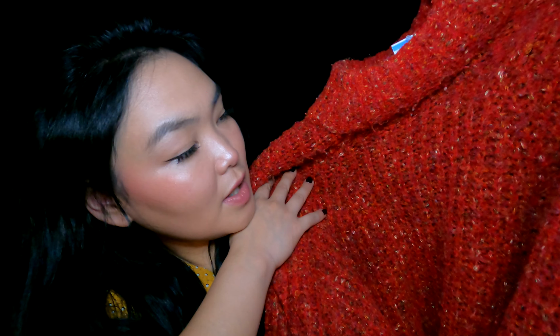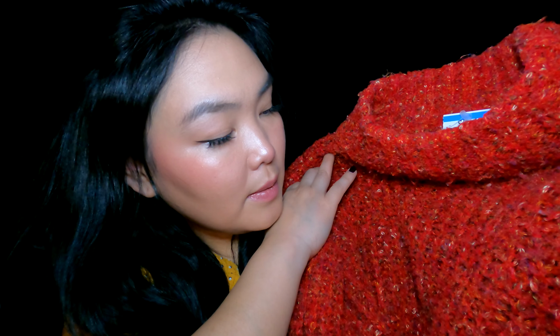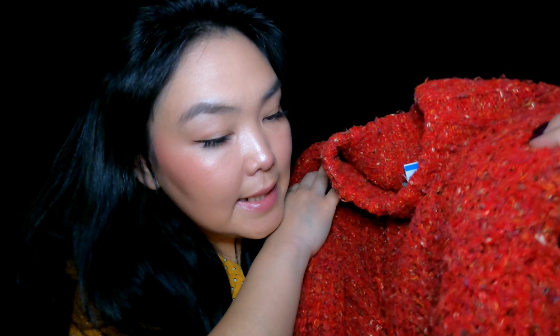But look how cute this is. It's almost like wool. I'm not sure what the fabric is, but this is a really reddish orange, burnt orange, and it has light yellow, light blue all over the place. This is gonna be so cute for sweater weather. And this was $5.49.